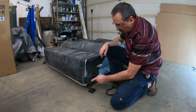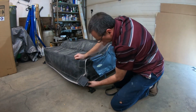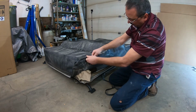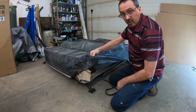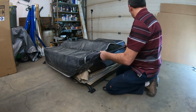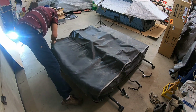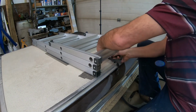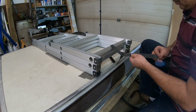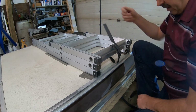One thing I'm super impressed with is this Velcro. I thought that was going to be one of those points that would wear out quickly, but this Velcro, no complaints, it's holding together really well. And I think the only time I use this strap to hold down the ladder is when I'm going to open it up in the shop like so. Otherwise, we never tie it up.